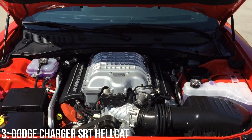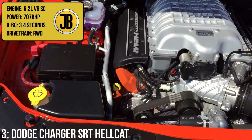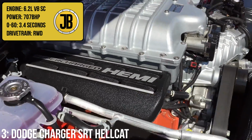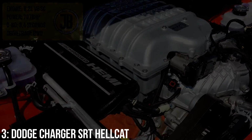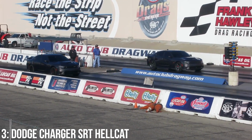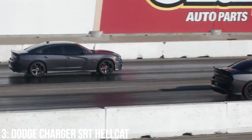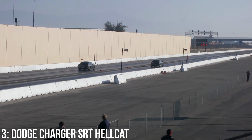Irrespective of that though, this muscle car will put the majority of its rivals to shame with its supercharged 6.2 litre Hemi V8, putting out 707 brake horsepower, the most of any car on this list, and taking it from 0 to 60 in 3.4 seconds. It's the joint second fastest car on this list too, with a quoted top speed of 204 miles per hour. This also makes it the claimed fastest factory 4-door saloon ever built, which is pretty nuts.